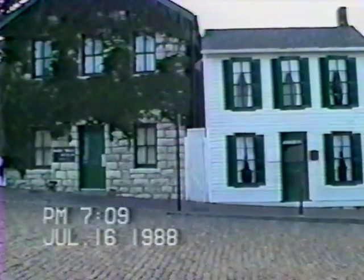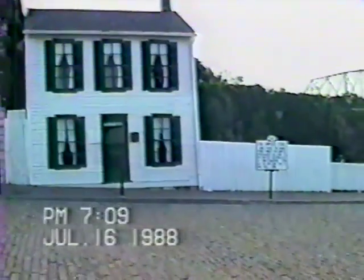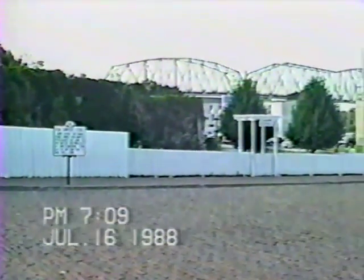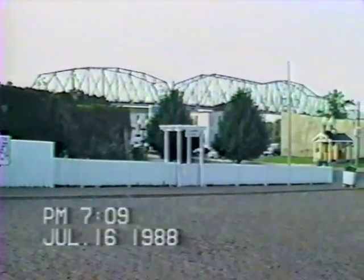And if you go down this, read these books, it comes alive. There's the garden, and we'll go over and get some shots from there. The Highway 36 bridge in the background. Corner of Main and Hill Street in Hannibal, looking into the gardens here at Aunt Polly's house. And there sits the house.